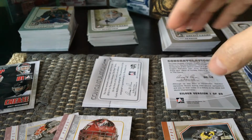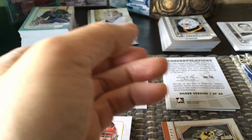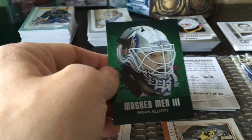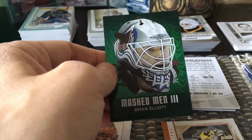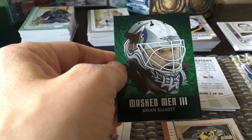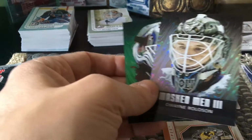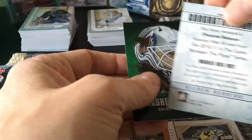And so what else did I get? In terms of real hits, big hits, here we go. Let me just flip these over. These are the Masked Men 3, the cherished, beloved subset of Masked Men. I hit Brian Elliott, a green, metallic looking Brian Elliott. And then I hit this Rolly the goalie, Dwayne Roloson.